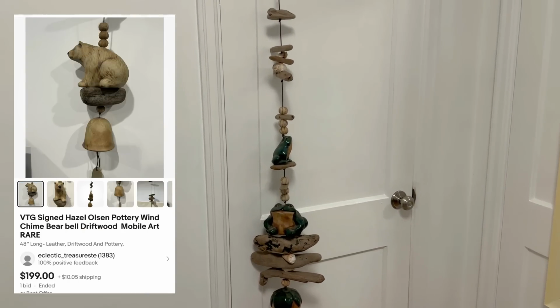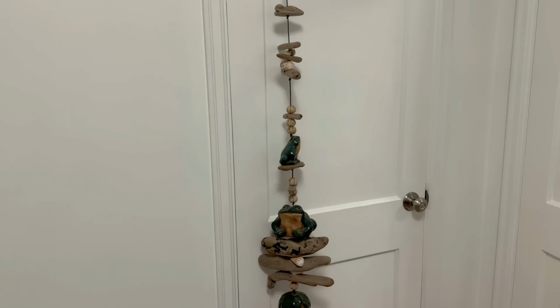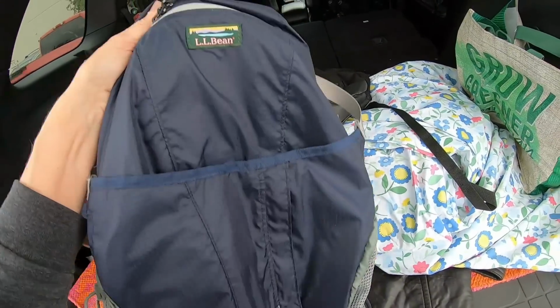Although it was a lot of work, it was a lot of fun, and I would not want to be a bin shopper every day, but definitely worth going. Another backpack, LL Bean. I love LL Bean.